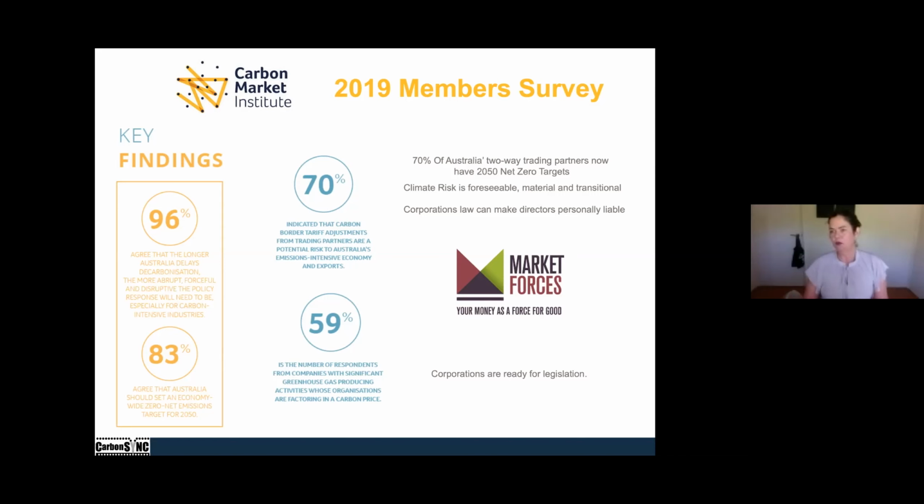And that investment will make their exports and their domestic production uncompetitive with a country like Australia that is not addressing those externalities. So one of the mechanisms that we are anticipating they will put in place is carbon border tariffs, which will make our exports uncompetitive. So we really must address these things.